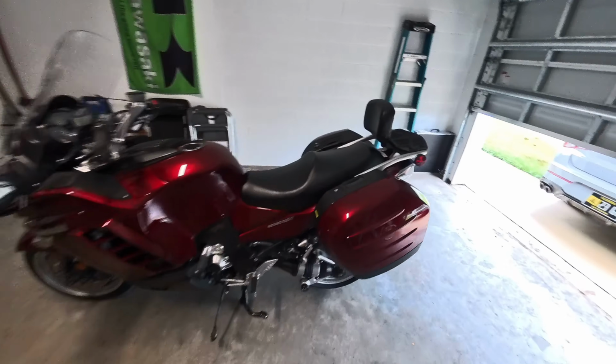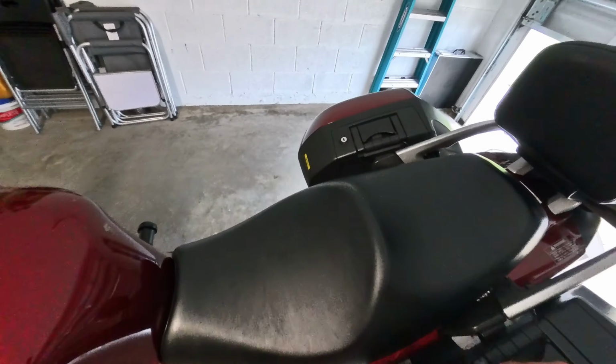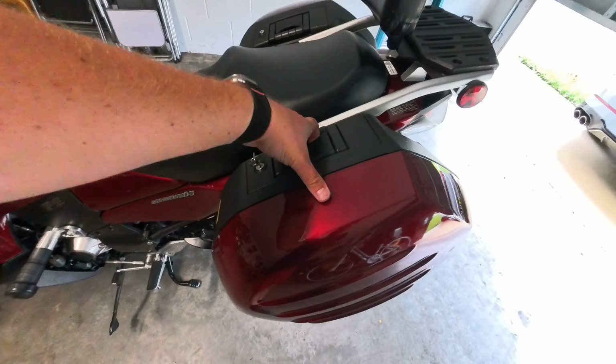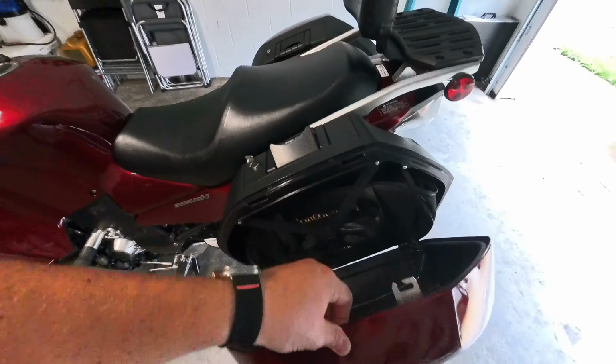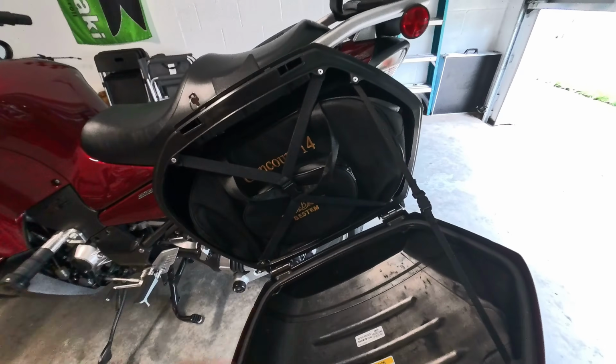These bags do come off. So let me get the key. This is a little spare key that was made for this. The bike came with bag liners, which are really nice.